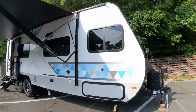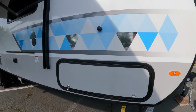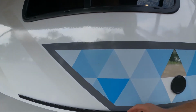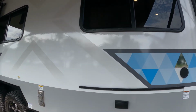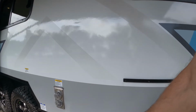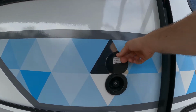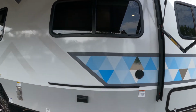Here's the other basement side access point, nice and wide, but kind of short. You do have an additional lip here too. That's for a table and a propane grill that was included with the unit. Here's your liquid propane quick connect. You do have a water spigot as well if you want to hose off your boots and your shoes.